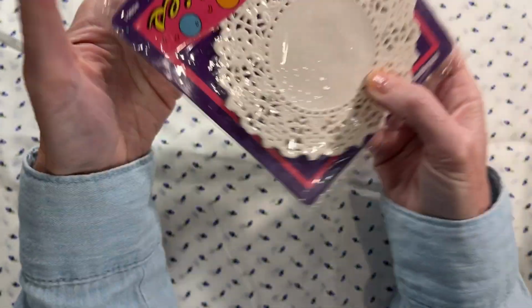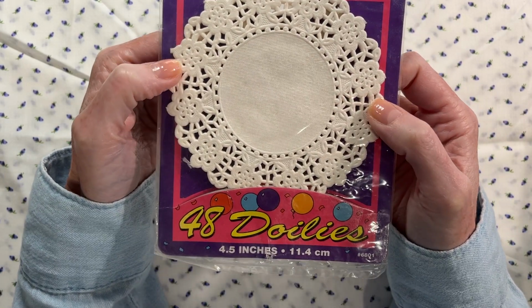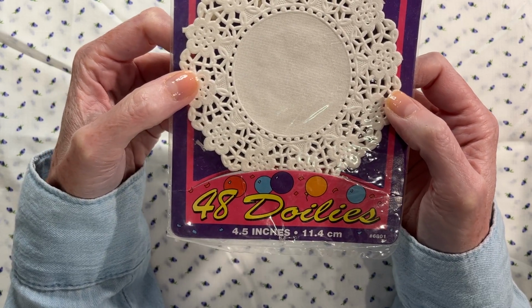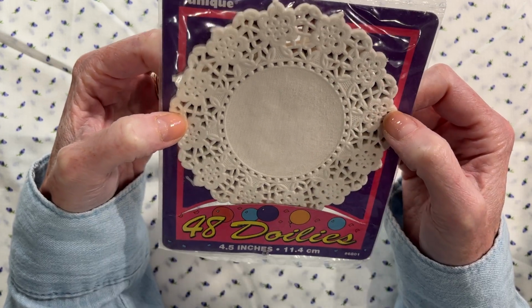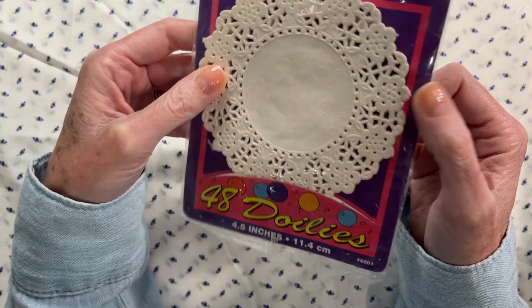I found this little pack of doilies, and this did not have a price. So usually in this store, for things like this, if it doesn't have a price, she just tells me I can have it for $1 or 50 cents. And these are pretty ornate, I think. More ornate than the Dollar Tree ones, and they're a good size. They're a small one that would be really cute wrapped around a page or around a tag.